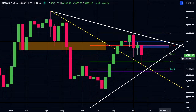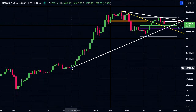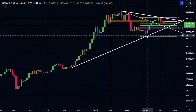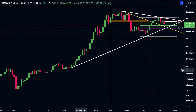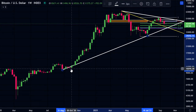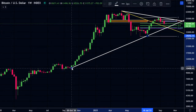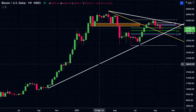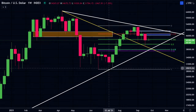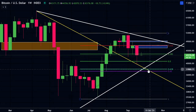I also have this other white trend line drawn here, taking the previous low back here and this low on this pullback, just connecting these two lowest points. If we were to take it from these other candles, we can see that this green candle was actually lower. So I draw the trend line starting from the bottom of this green candle and connect to the next low. The intersection of these two lines is around the 38,360 level and also around this golden pocket area.